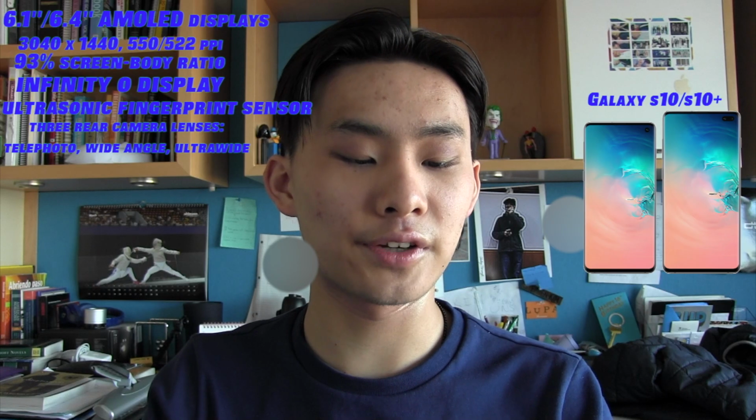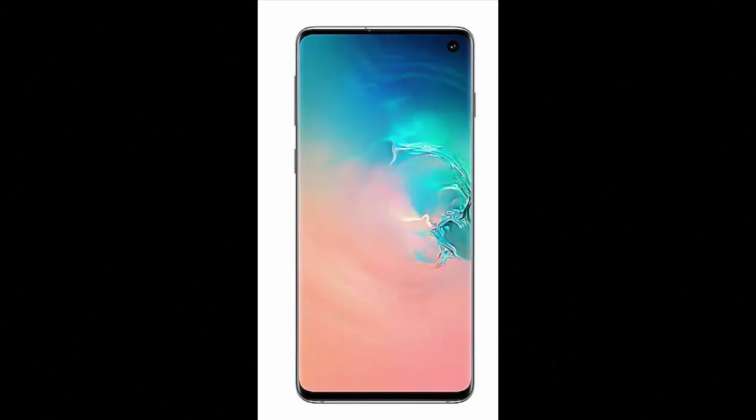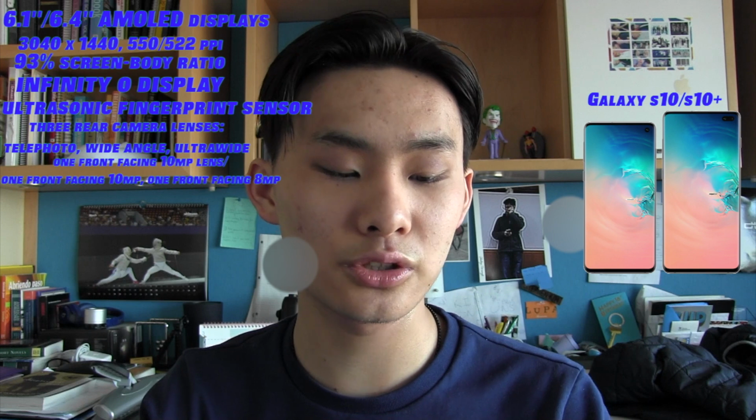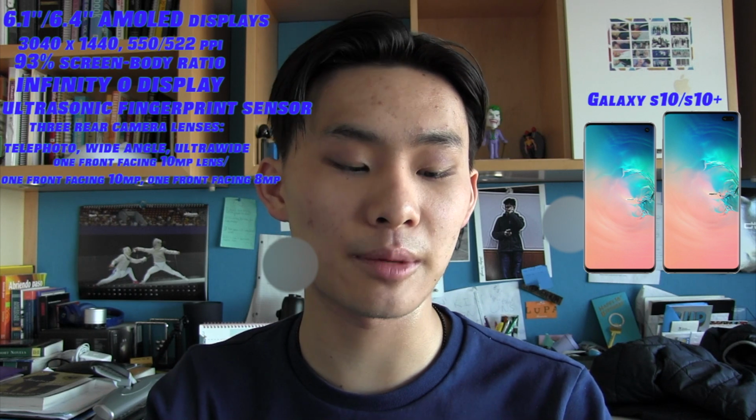Alright, so onto the front facing cameras. There's a 10 megapixel lens on the Galaxy S10, and that same lens is also there on the Galaxy S10 Plus, plus one 8 megapixel depth sensing camera on the Galaxy S10 Plus. There's an f1.9 aperture for the 10 megapixel camera and an f2.2 aperture for the 8 megapixel depth sensing camera.